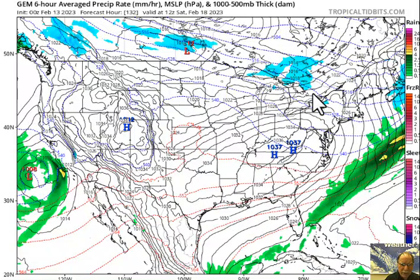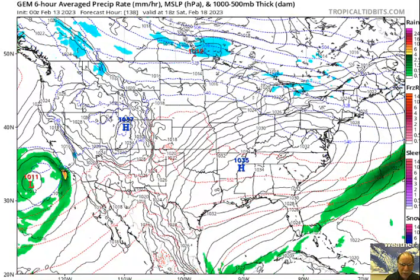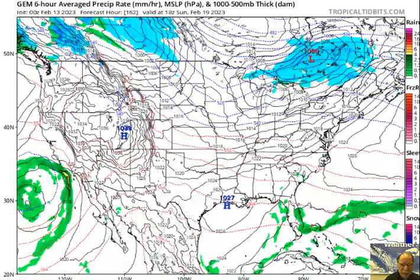But as has been the case in recent weeks, that cold shot will be short-lived. By the time we get to Sunday, and this is the Sunday forecast map, we'll start to get normal to above normal temperatures again showing up in the mid-Atlantic region. So, a continuation of the, in general, warmer than normal pattern across the eastern third of the nation, the eastern half of the nation for the next 7 to 10 days or so.